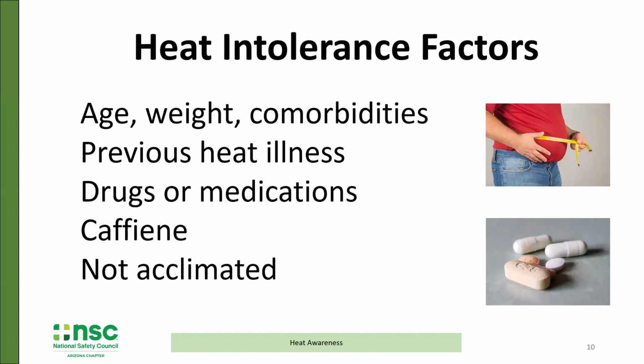What are some of the factors? Age, weight, and any other comorbidities, whether you're diabetic or have other medical issues that make you more susceptible to heat. As I mentioned earlier, if you have previous heat illness, that can make you more susceptible in the future. In severe cases, if somebody has heat stroke and they recover, they may actually have to move to a cooler environment because their body just cannot adjust to the heat that they're exposed to. Certain drugs or medications can affect your ability to tolerate heat, along with caffeine. And then being acclimatized. This is a really big deal.